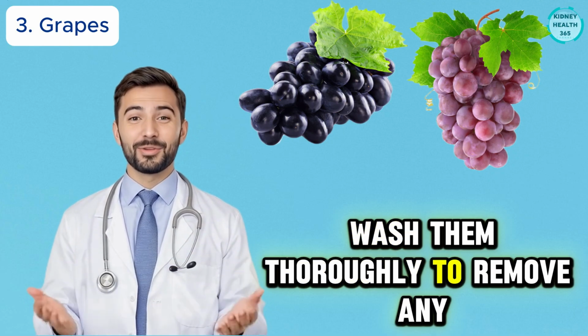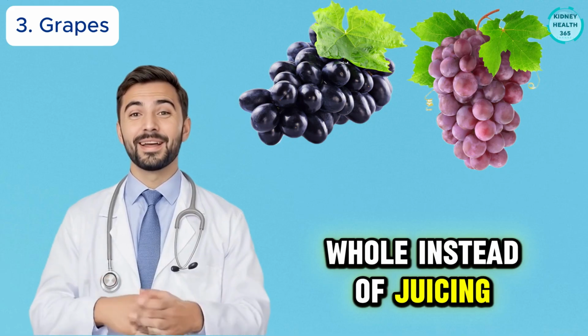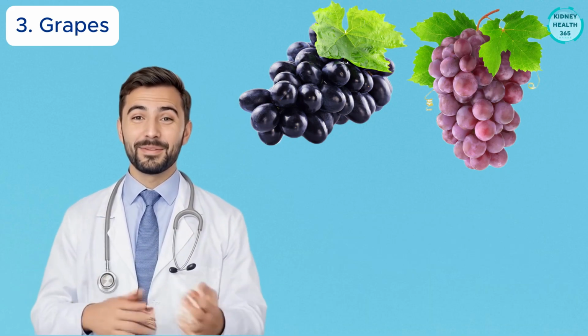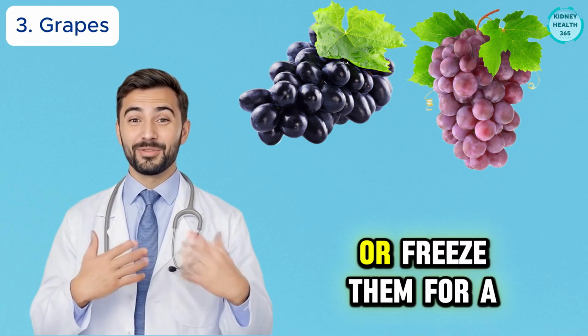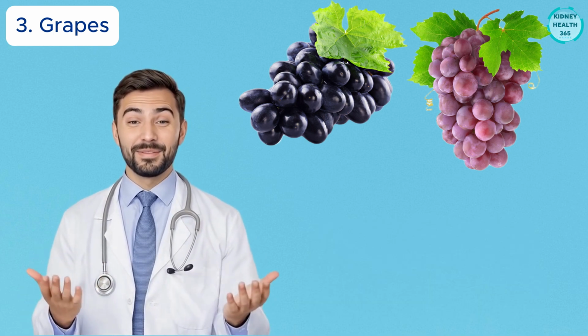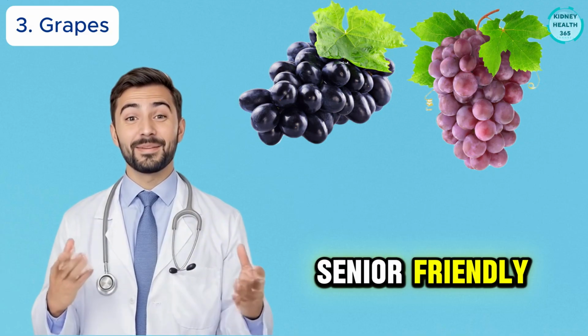The best way to enjoy grapes is fresh, about 1 small bunch a day. Wash them thoroughly to remove any pesticide residue and try to eat them whole instead of juicing, so you get the benefit of fiber along with natural sweetness. For variety, you can toss grapes into a green salad for a refreshing mix of flavors, or freeze them for a cool snack that's gentle on the kidneys. Both options are simple, healthy, and senior-friendly.